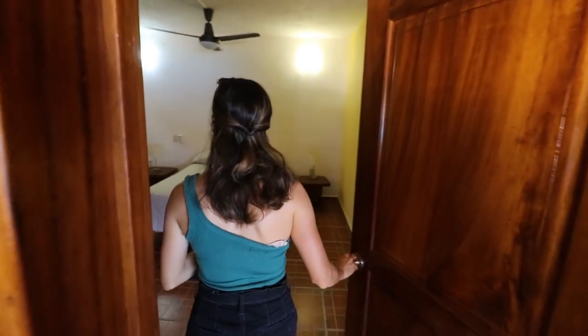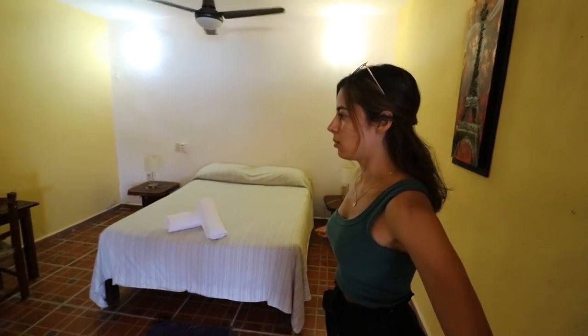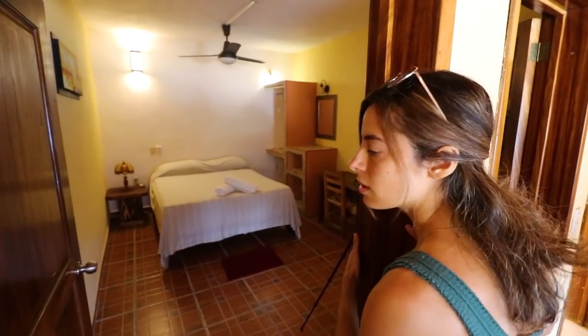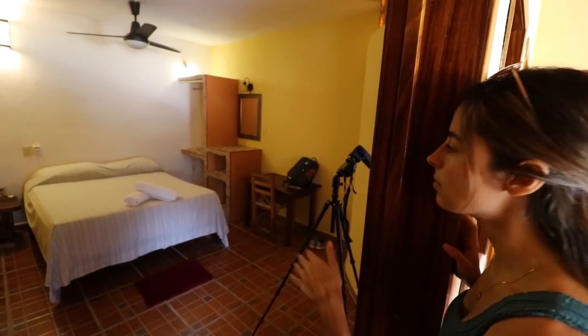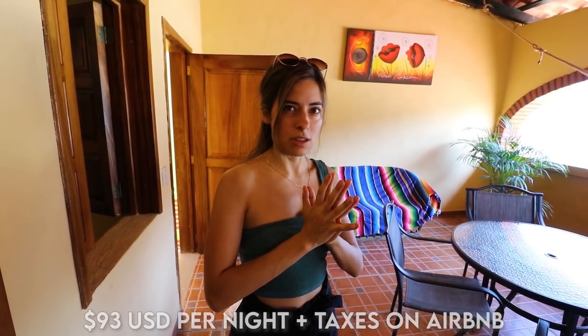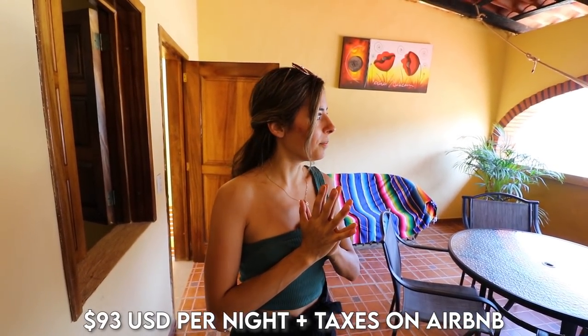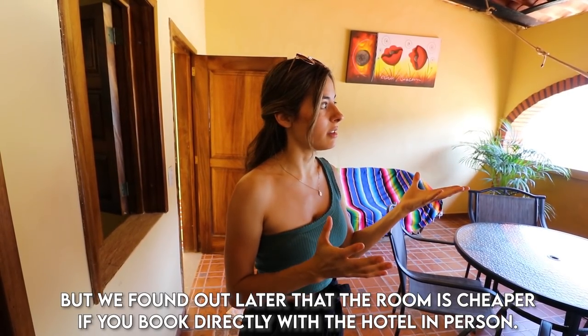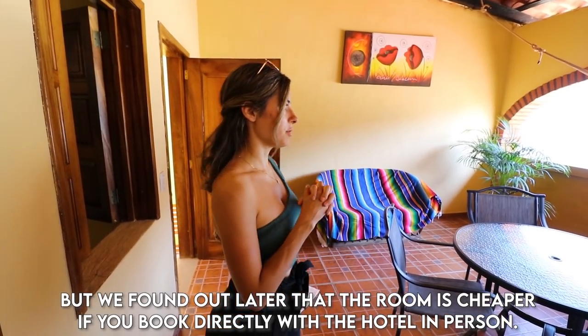So this is the first bedroom with a double bed. There's a safe in here, and then this is the second bedroom, and it's the same as that one. But yeah, we really, really like this place. It's a lot more beautiful than the photos on Airbnb. It was about $93 per night, so really not too bad considering how amazing the view is. So yeah, we're really excited to be here.